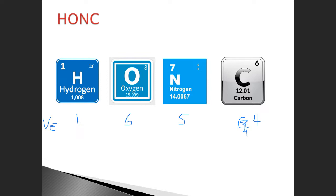So in order for them to be fulfilled and stable, they have to make a certain amount of bonds, right? And so therefore, hydrogen needs to make one bond. Oxygen has a valence of six and the shell holds eight, so oxygen has to make two bonds, okay? Nitrogen has a valence of five, and that shell holds eight, so that means that nitrogen has to make three bonds. And then the valence of carbon is four, and it has to make four bonds.